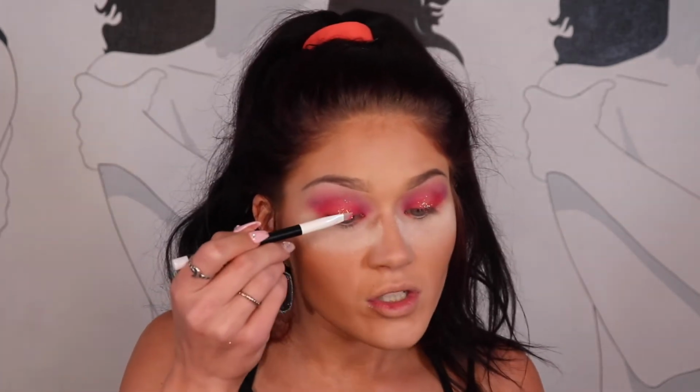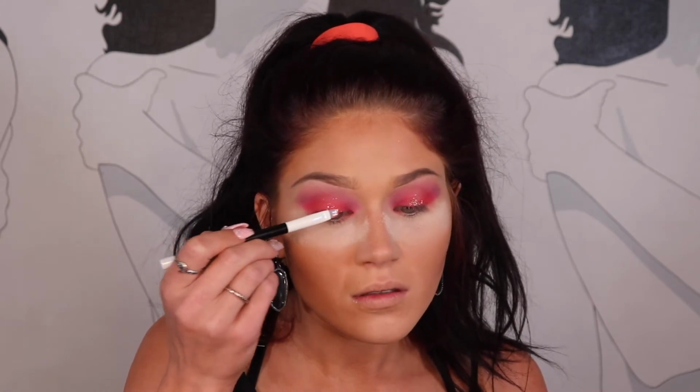I just press a little bit on the center of my eyelid, and then I'm going to go in with a silicone brush and intensify it. I like to use this angled one right here. It looks like an eyeliner brush, but it's silicone. And I'm going to use it to pick the glitter up so I can pack it on my eye. But I just like to pick up a little bit on the brush and then pat it on.